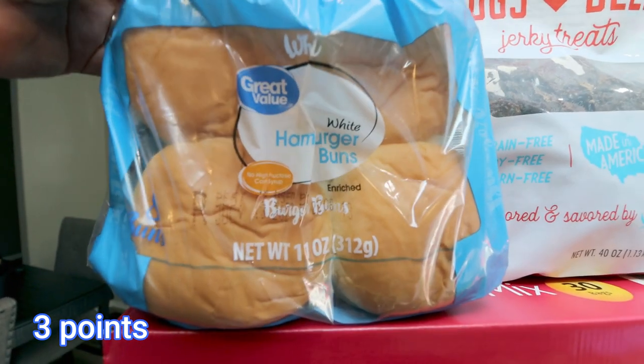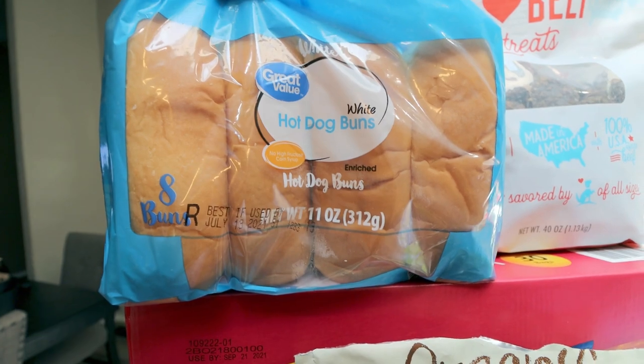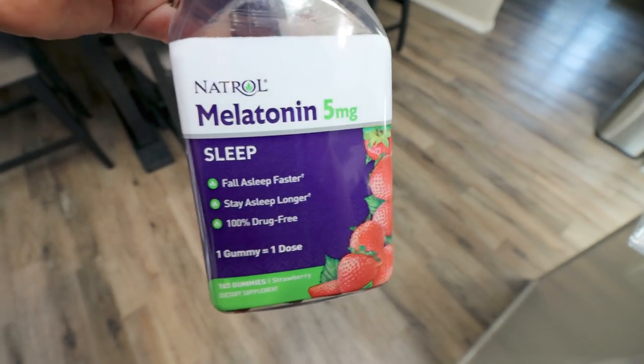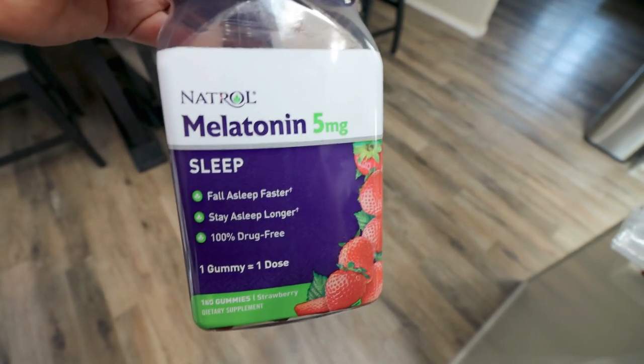Some of the great value hamburger buns. This is for our barbecue. And I also picked up a pack of hot dog buns as well. Some sleep gummies. I always like to have these on hand just for those nights that I'm having kind of a rough time falling asleep.